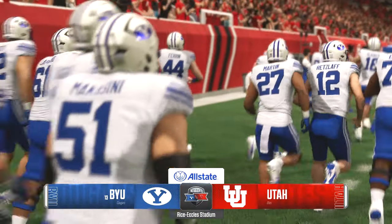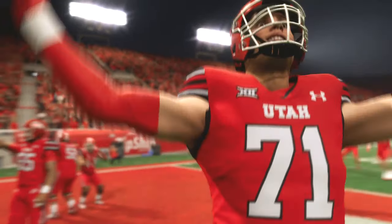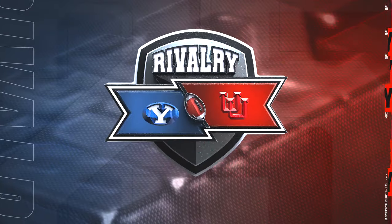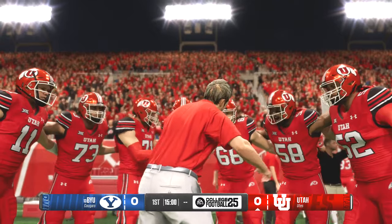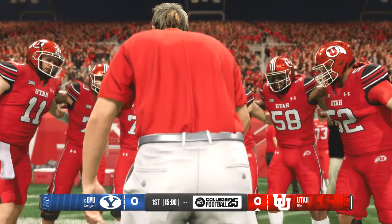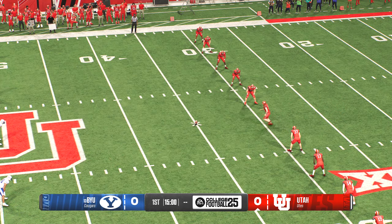You can feel it. As we'll see, the number 13 team in the country, the Cougars, taking on another Big 12 team, the Utah Utes. For EA Sports College Football, I'm Chris Fowler, joined here in the booth by Kirk Herbstreit. Kirk, let's get to the action on the field. And the Utes will kick this away to get us going.